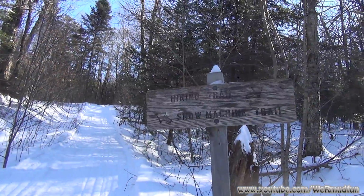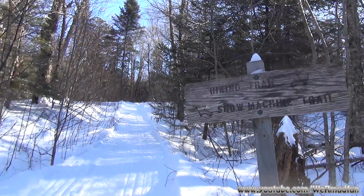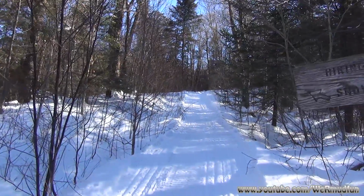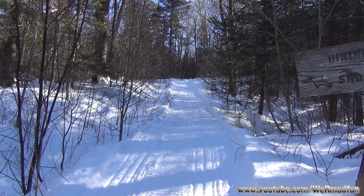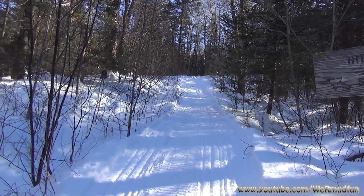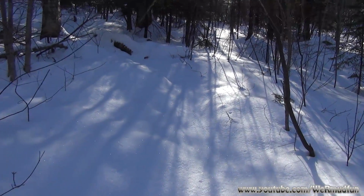So we come to the junction with the hiking trail and, as they call it, the snow machine trail. Of course, snow machine trail continues up this way. We believe that this road was probably the road that they used to supply the fire tower with, but we'll be going this way. And as you can see, we're going to be breaking trail.